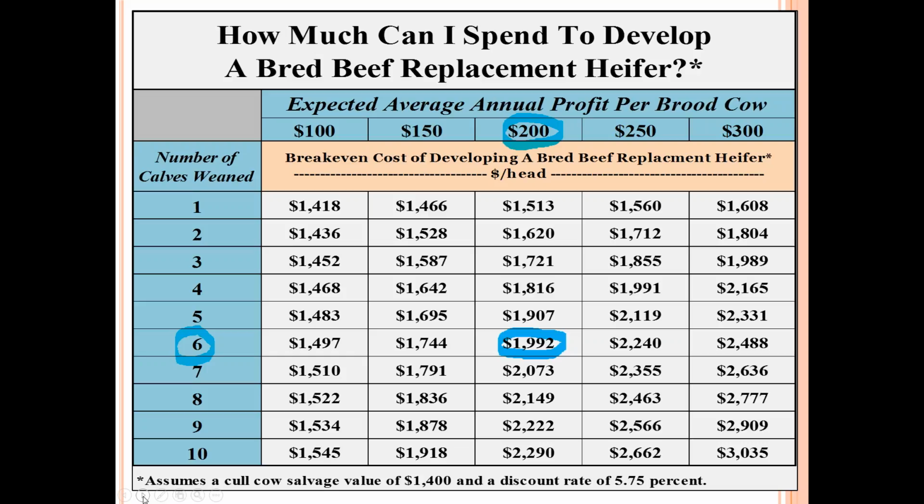$1,992 per head. If the cost to develop a bred beef replacement heifer are less than $1,992 per head, then the producer will earn more than a $200 profit per head. Alternatively, if the cost to develop a bred beef replacement heifer are more than $1,992 per head, then the producer is going to earn less than $200 per head.